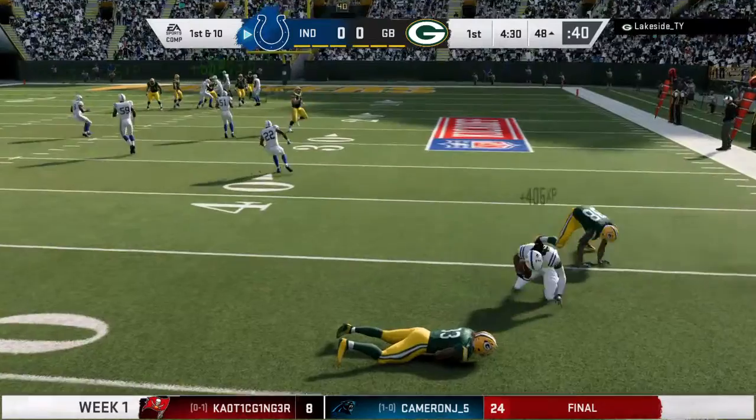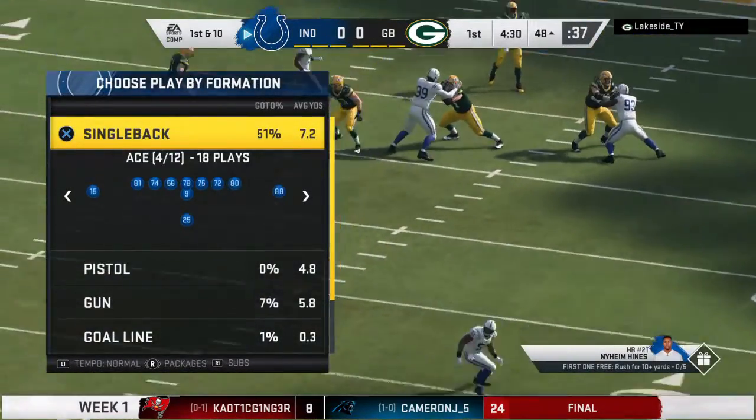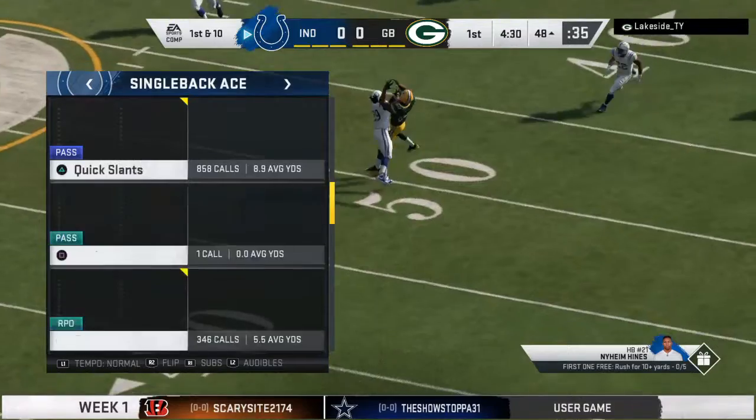Picked off by Malik Hooker. And they take possession 2 yards away from midfield at the 48-yard line.